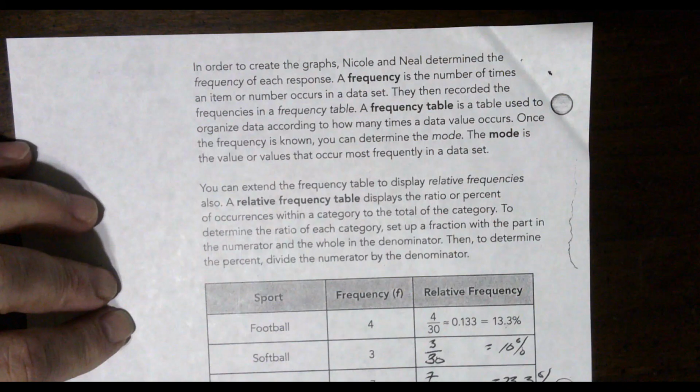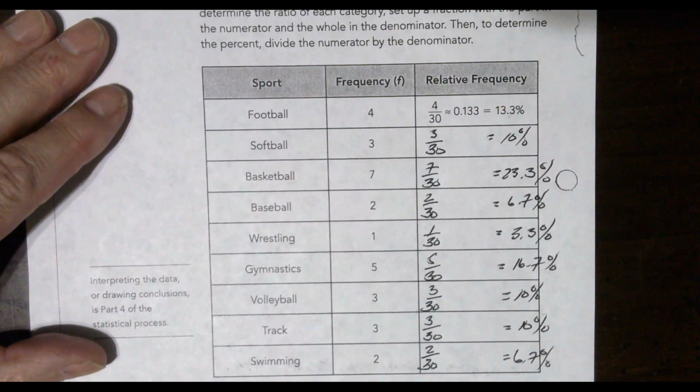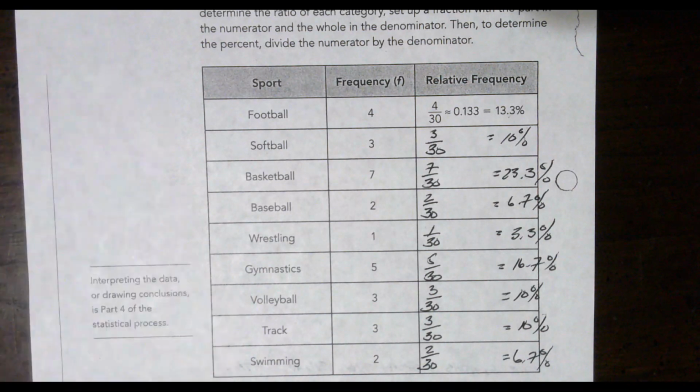Okay, so if you're going to see on this chart, this is a relative frequency chart. And so football, you had 4. You had total students of 30. You divide 4 by 30, you get 0.133. And then when you convert that decimal to a percent, you get 13.3%. So softball was 3 over 30, which is 10%.